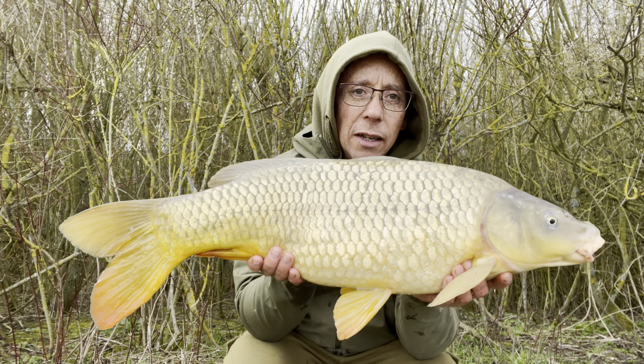This makes a bit of a change. Nice to have a mirror. Had lots of commons, fish number 5. I'm almost losing count. There seems to be obviously lots of fish in here, lots more than what I thought there was. But anyway, still, nice to be having bites, and the mirror makes all the change. So yeah, have a look at these other sides, shall we?